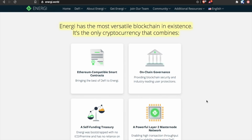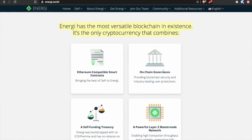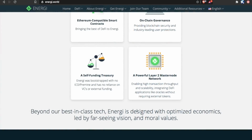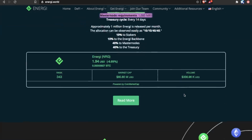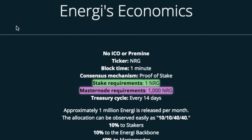And again, these are just the broad strokes on what makes Energi different. So 1, 2, on to number 3, on-chain governance, providing blockchain security and industry-leading user protection. So it's self-governed by the people. This one's pretty self-explanatory. And also number 4, Energi has a powerful layer 2 masternode network. So the people are in charge. Anyone can run a masternode, and it enables high transaction throughput and scalability, integrating DeFi applications like oracles without requiring external tokens. And by the way, whether you're staking or whether you're running a full masternode, this is how the individual can help support the Energi network and also earn some passive NRG as they do it. They are aiming for mass adoption, so anybody can stake, anybody can run a masternode.